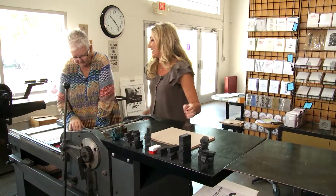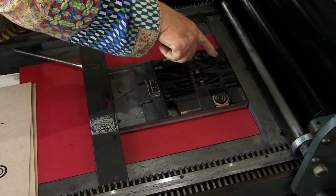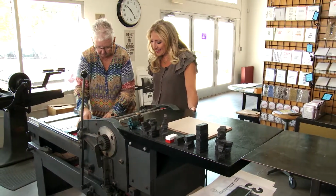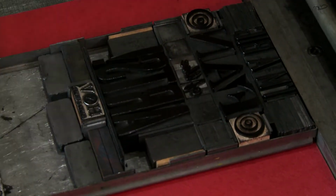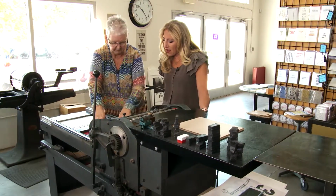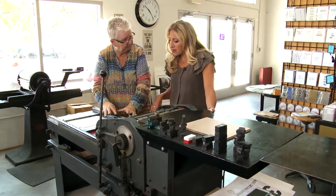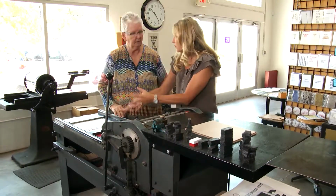This is how we started. We set type. Some of this is wood, some of it's metal type, old lead type. And these are wood ornaments. And this is my logo. We just put it all together, backwards, of course, and in this case, upside down. And we do what we call locking it in. We fill it full of wood, which is called furniture, and leading, which is just that. And we lock it up tight. In this case, we used magnets to hold it still, because if it runs through this, it would move around.